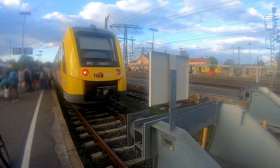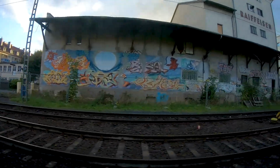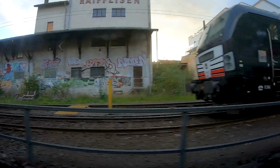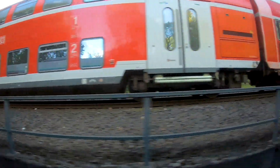As you can see, there are already a lot of people waiting, so this train was quite crowded, so I cannot show you much of the interior, but you've just briefly seen it, and maybe in another video we'll have a chance to take a closer look at this interior later on.